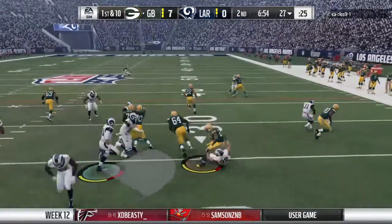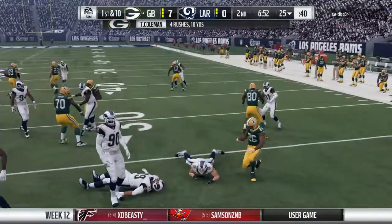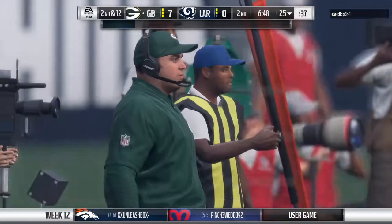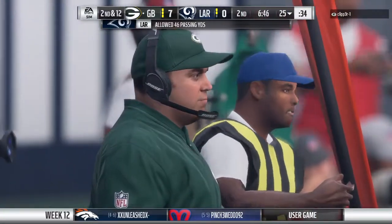They'll start out on the ground with Coleman. And he's going to lose yardage and be backed up to the 25. That's going to go as a loss of 2, and it'll be second down.